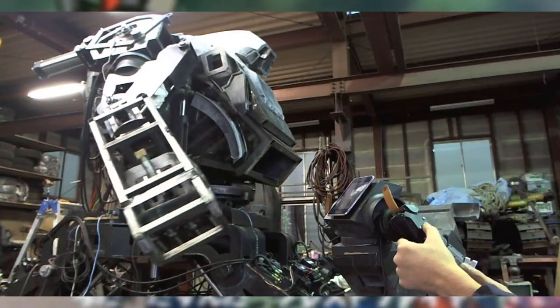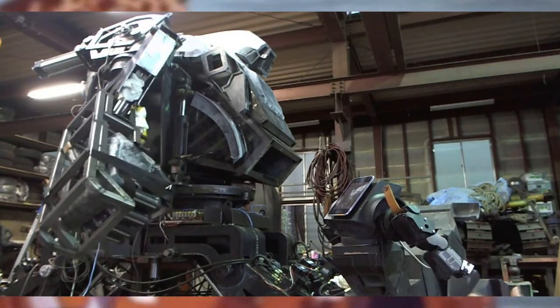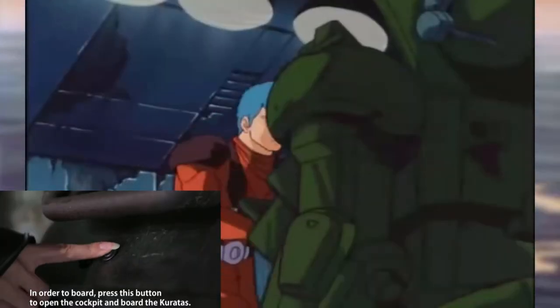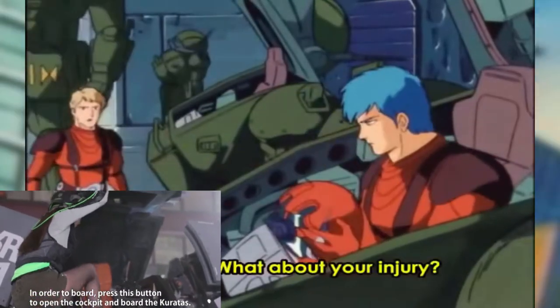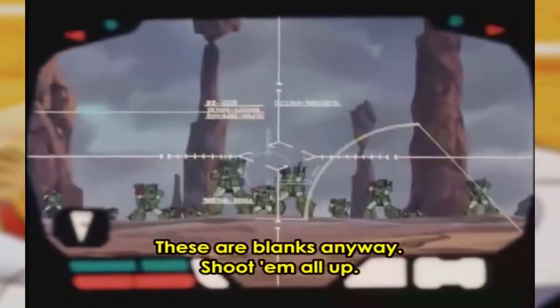The Kuratas robot was developed by artist Kogoro Kurata and the robotic parts by Wataru Yoshizaki. Kurata stated he was heavily inspired by the anime series Armored Trooper Votoms when he was watching it as a child. As you see, the way he loads the pilot is the same as in the anime. And not only that, the robot sometimes walks, but most of the time it skates with roller skates, believe it or not.